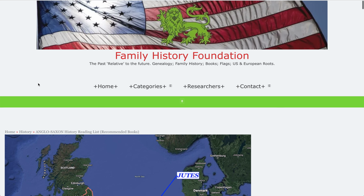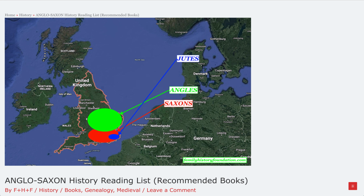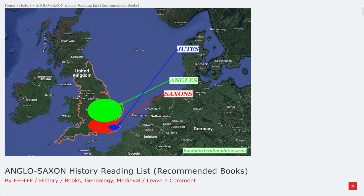And today, check out what we're looking at here. We are going to take you through an Anglo-Saxon history reading list of recommended books, and this is going to be fantastic. This is part of a mini-series, I guess you'd call it, where I'm looking at reading lists in historical order for the Anglo-Saxon era, for the Norman era of England, and also the Plantagenet era of England. So those are all in this little mini series here and will be referenced throughout.